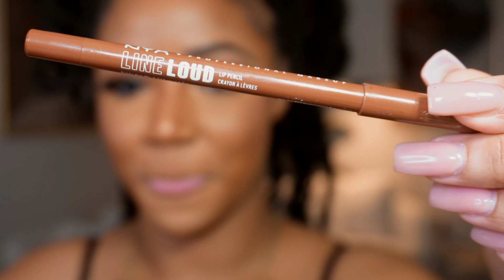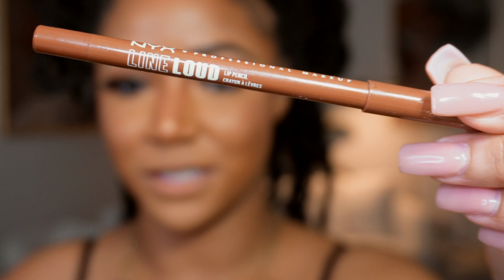Now to finish off, I'm going in with my lips. The lips are really simple. I just use a liner and some gloss. So for the liner, I am going to be using this NYX Line Loud liner, and this is the color Too Blessed. And I'm just gonna outline my lips. I definitely overline my lips sometimes, but that's okay.